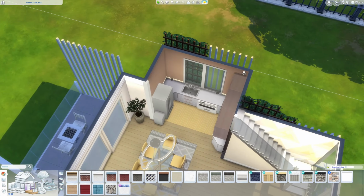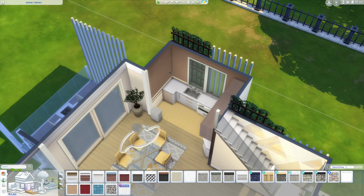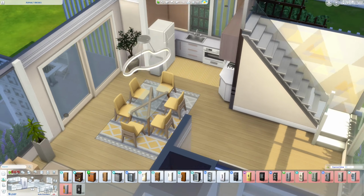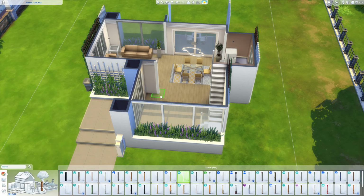I'm not sure what else I can save my money on. Maybe we can buy some cheaper appliances for the kitchen, not that expensive fridge we had. Just gonna buy this one. Now we have enough money to continue to finish furnishing all the other house, so that's okay.